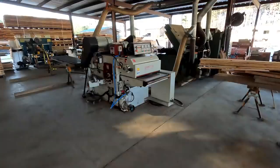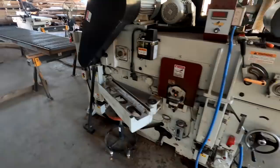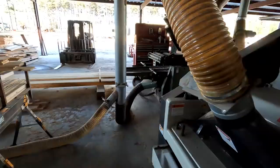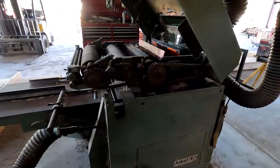Right here, we have a Cantech. This is a carpet planer. It does both sides. Max capacity, I think, is 30 inches on the width. It's a really nice machine. I'd love to have one of those. So we've got, I think this is a Paneró. Yeah, I can't even say it right. Forgive my words there, friends. This is a four-sided molder. He makes a lot of shiplap and flooring on this machine. That's a really nice unit right there.